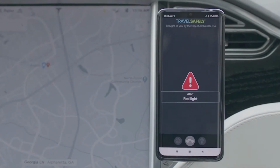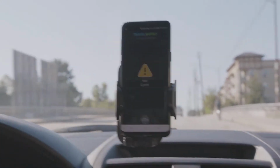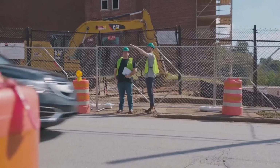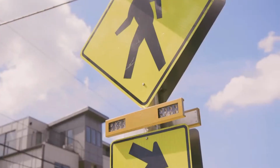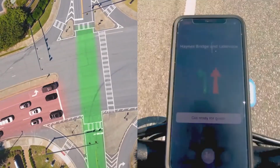Red light. And I think the applications with pedestrian and cyclist safety are going to be game changing. Getting pedestrians and bicyclists to use the app, getting vehicle drivers to use the app, and once that is being used, those interactions will become more transparent. It just gives the driver or the pedestrian or the cyclist so much more information that they can make good, safe decisions with.